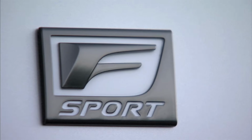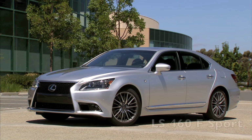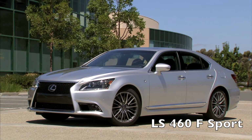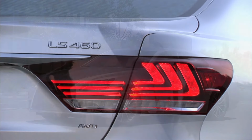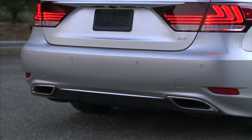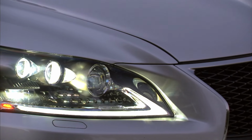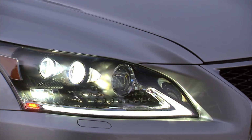The real news this year, of course, is an F Sport model. Lexus is trying to intrude on some of the territory that's really owned by BMW, Mercedes, Jaguar, and Audi. The F Sport doesn't have any drivetrain differences, but it does get a lot of suspension tuning and cosmetic details like more LED lighting, its own exhaust outlets, and an option for triple beam HID headlamps.